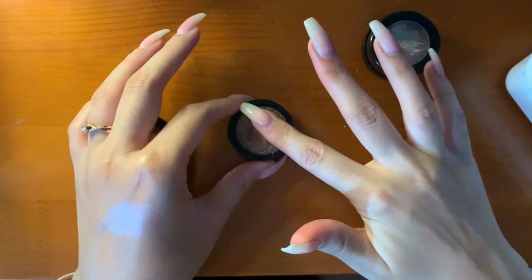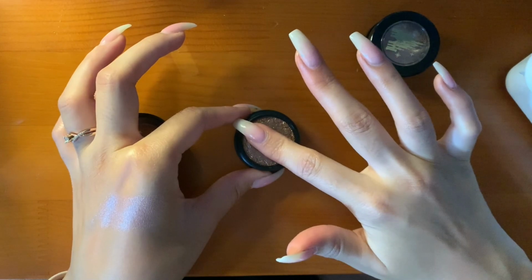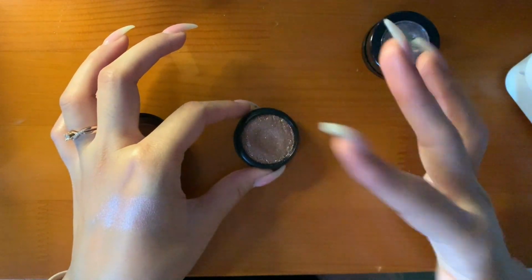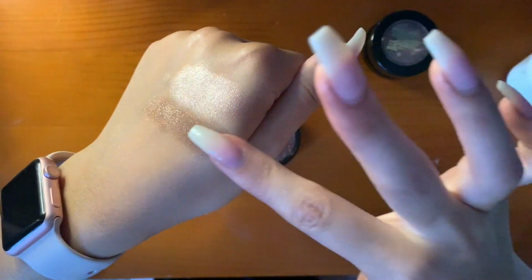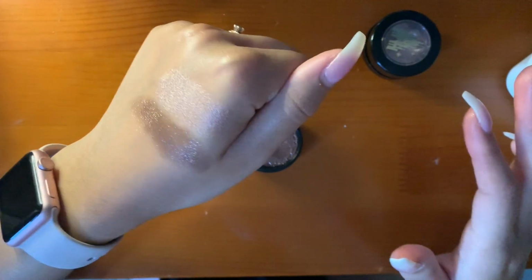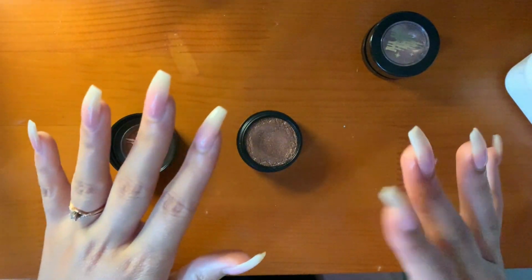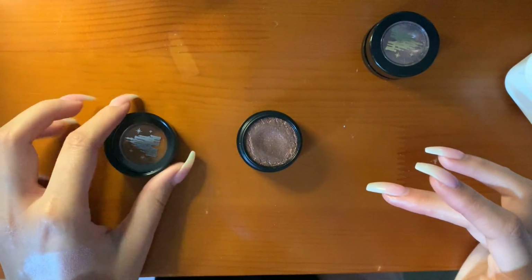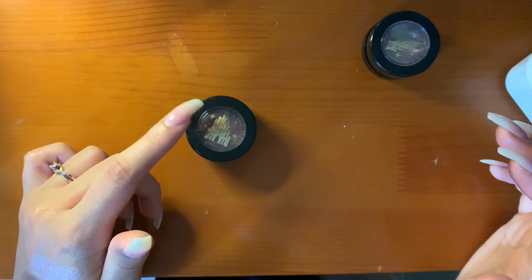Yeah, these shadows are just so creamy. They don't last that long, not like a regular powder, but they give such a beautiful finish to the skin. This is like a chocolatey color with some sparkle. This is pretty. Oh my gosh, I just packed these on my lid and I'm good to go. I love this product. Very, very good investment. It's worth the money. It's like $6.